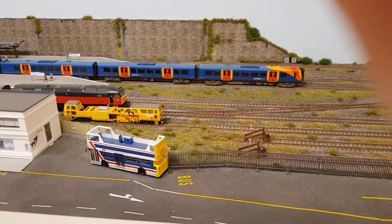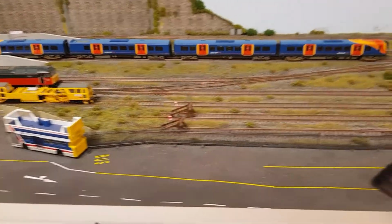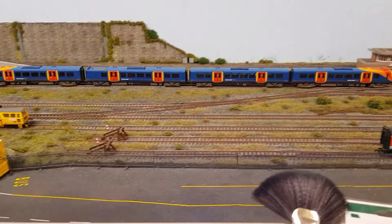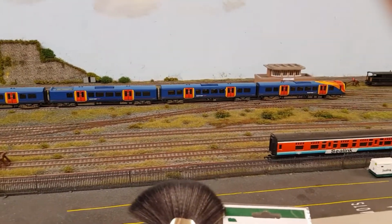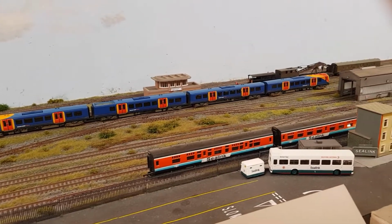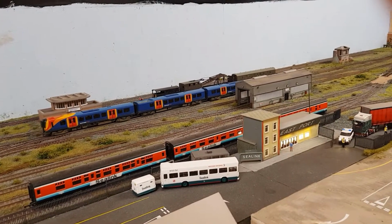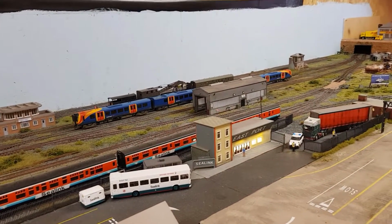A beautiful loco, or EMU, by Southwest Trains. It's really, really nice. Just wanted to show that it's all finally up and running, or I've got something to run now.